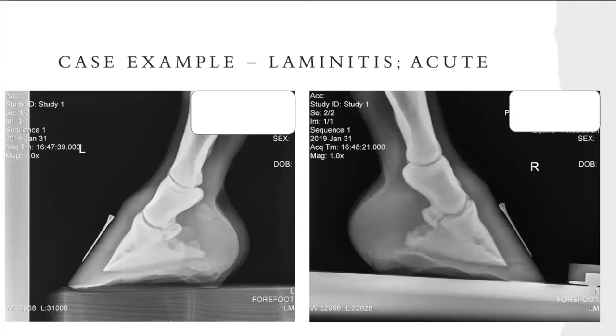They took some radiographs, and on the physical exam he had increased digital pulses. So when you feel the pulse going down to the foot, these were increased. Oftentimes you can say in these cases that they're bounding, because we do get pulses that bound in laminitis cases because of the increased blood flow and the inflammation that's happening in the foot. He also had feet that were very warm to the touch. So he had laminitis.